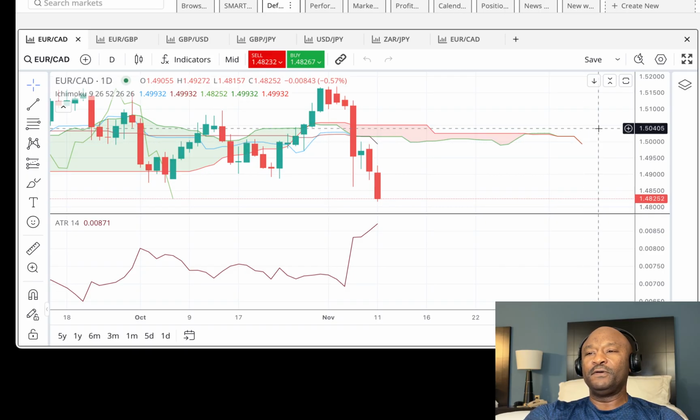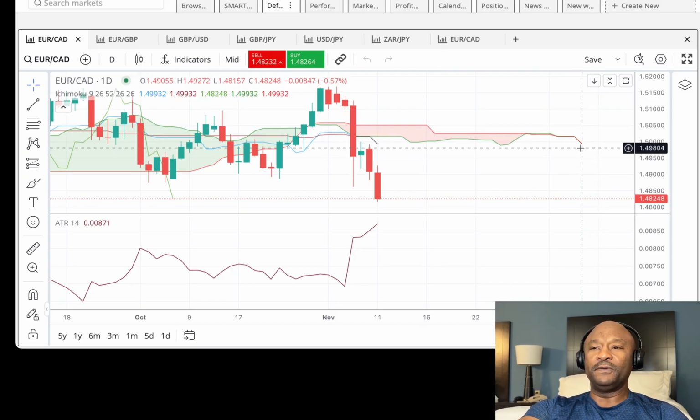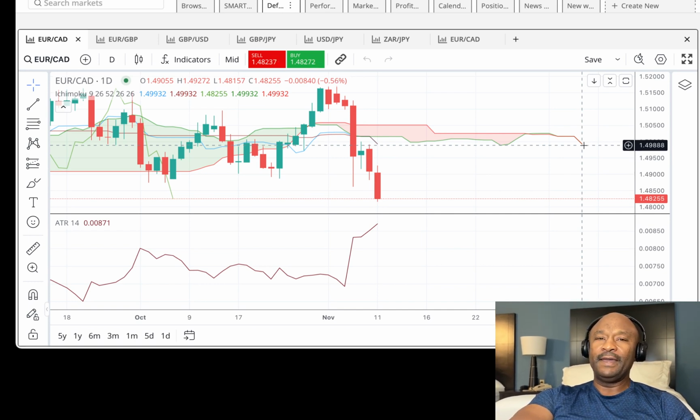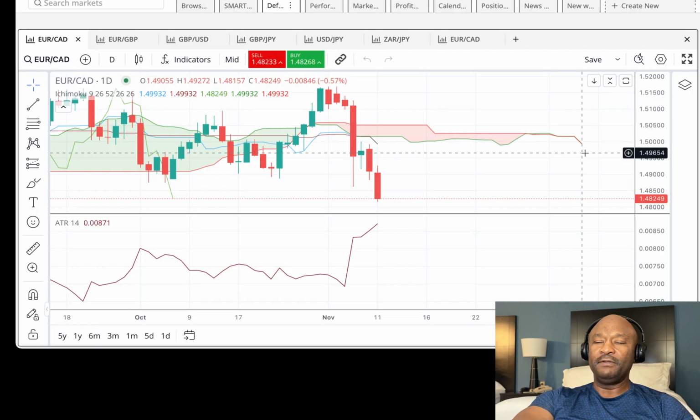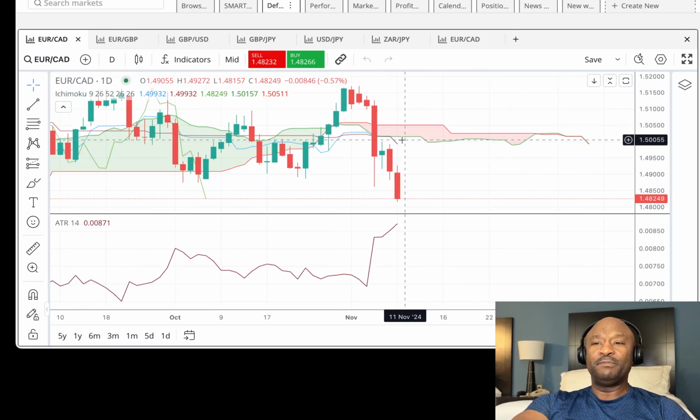Before this was going to go in an upward direction where the CAD was going to get weaker, but now the CAD is getting stronger against the euro, and that's why it's twisting. And more than likely, I'm saying more than likely because you never know what's going to happen in the markets, but more than likely, this downward cloud is going to start to form again, just like it was back here. Right now, the main thing is always the price action.